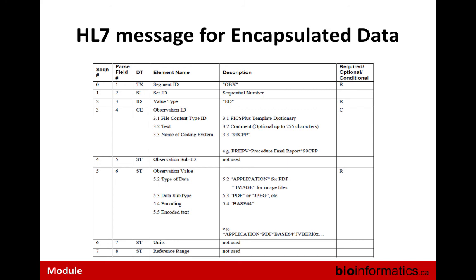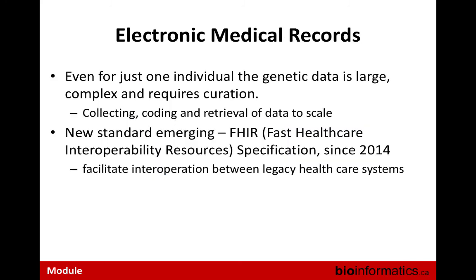But there's not really much space for NGS result here. So, even just one individual's genetic data is really large and complex and needs a lot of curation, right? So there's a new standard emerging, which is called FHIR, Fast Healthcare Interoperability Resources, and it's a specification that's been in use since 2014, and it's supposed to help with this problem.